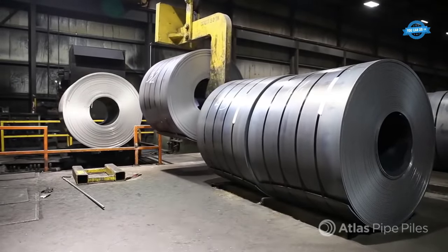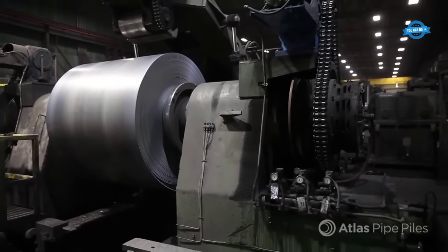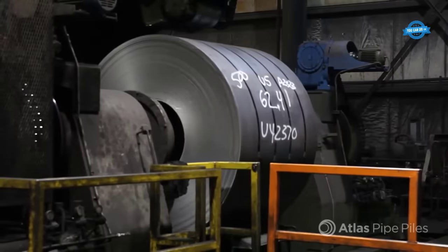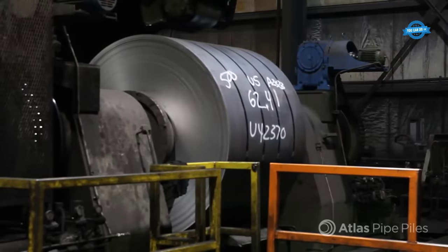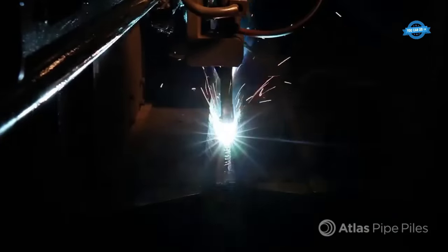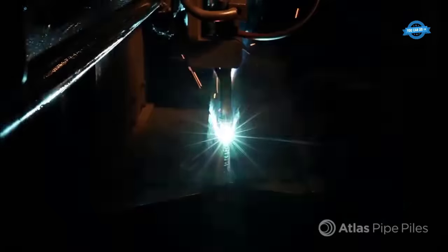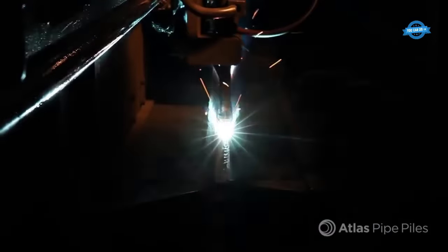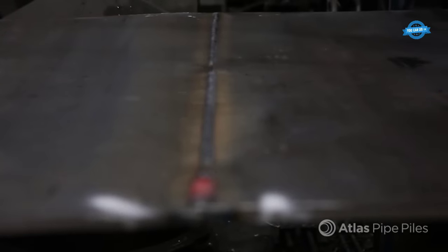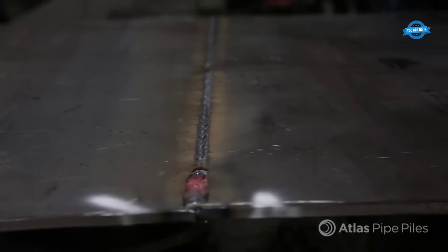Quality assurance from the start. The manufacturing process begins with hot rolled coil steel. From the outset, quality assurance is a priority. Atlas technicians subject incoming steel coils to thorough tests to assess their tensile properties and yield strength. This ensures the flexibility and quality control essential for producing reliable pipe piles. The steel coils are then slit to the appropriate size based on the diameter of the pipe piles to be manufactured in a specific shift.